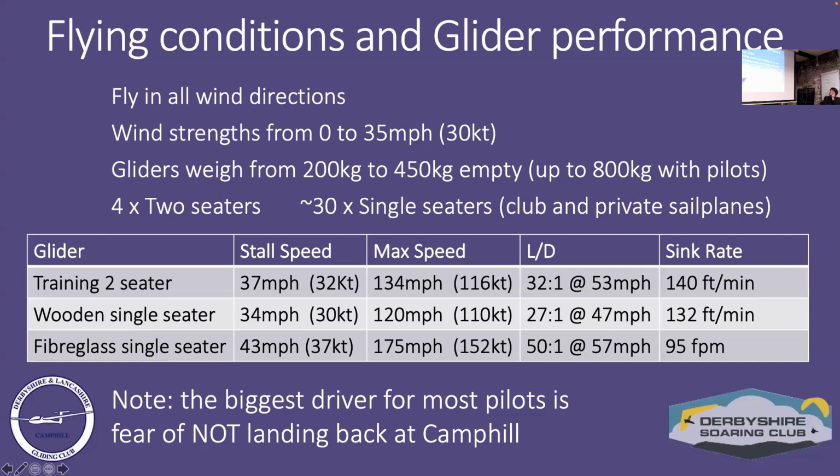And then the max speed, you can do crazy speeds. Well, I wasn't used to this, and I'm still not used to flying around at some of the speeds that you can. But you can do on some of the single-seat machines up to 175 miles an hour if you're really going for it. Obviously, you're going down quite fast, but it means you've got very good penetration, which is why we can fly in stronger winds.